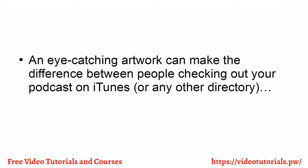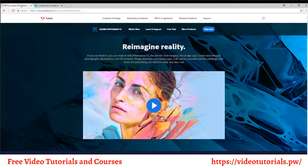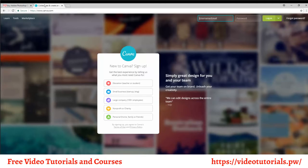Number 9, graphic design software. An eye-catching artwork can make the difference between people checking out your podcast on iTunes or any other directory, or skipping it entirely. You can use Photoshop or a free tool like Canva to design your podcast artwork.